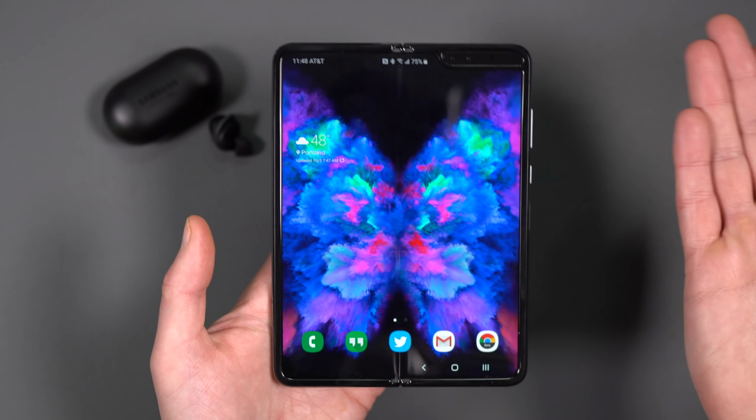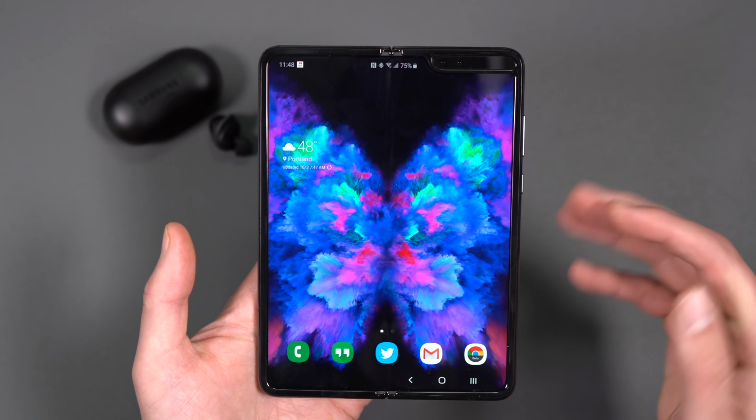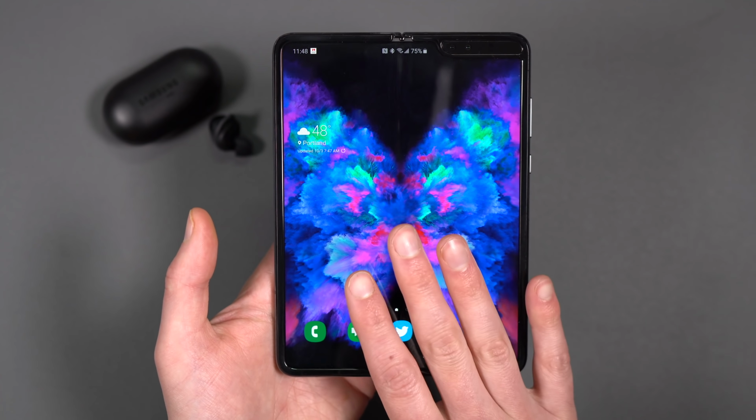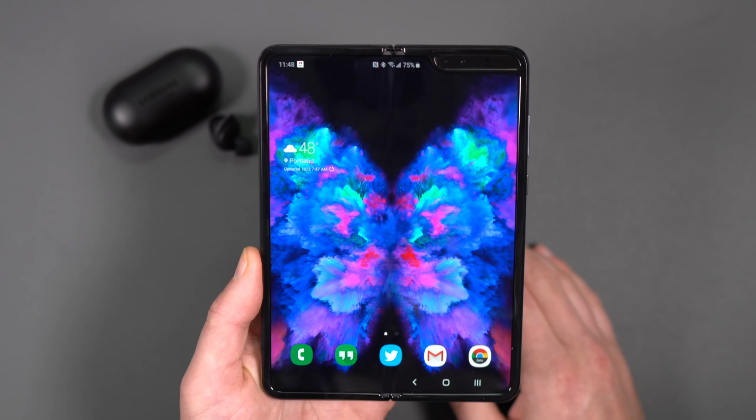No one should buy this. I mean, you should not buy it. It costs $2,000, please do not buy this. With that said, where we're going from here, assuming Samsung continues to advance this technology, it's kind of an exciting time.